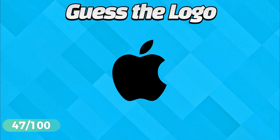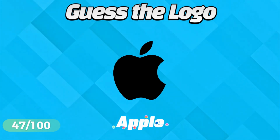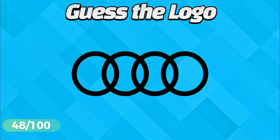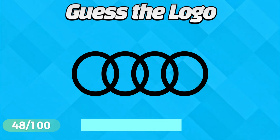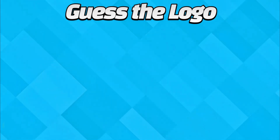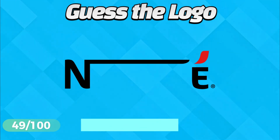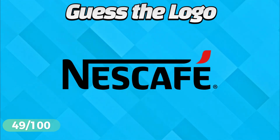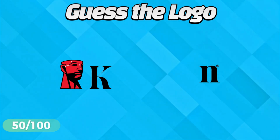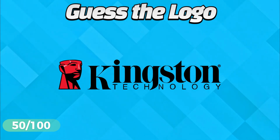Guess the logo. It's Apple. Which logo is this? It's Audi. Guess the logo. It's Nescafe. Guess the logo. It's Kingston Technology.